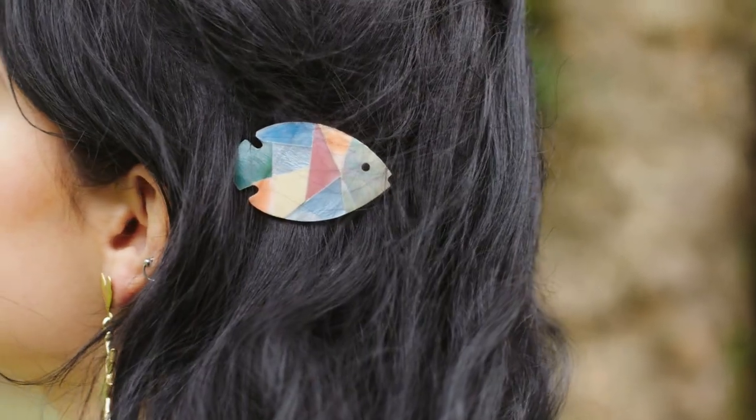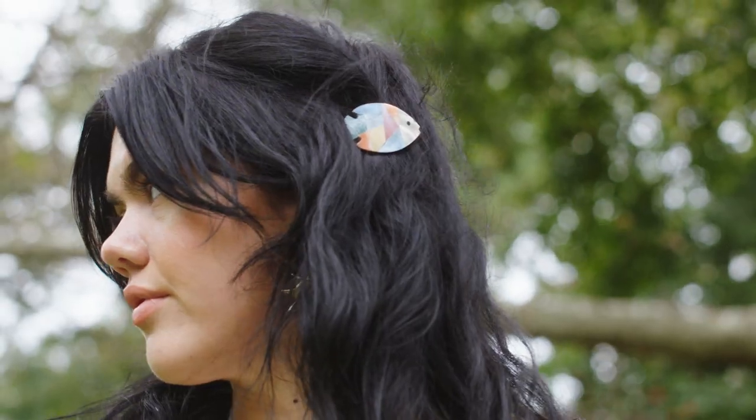Like I said, I love to add just some fun little accessories. These barrettes are one of my favorite finds. They're little fish, so it's like they're swimming in your hair, which I think is kind of fun, and I got them off of Depop.